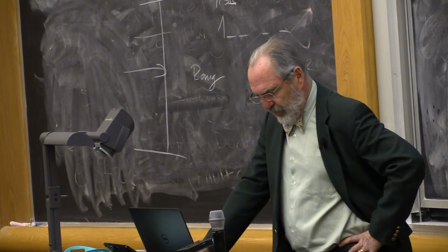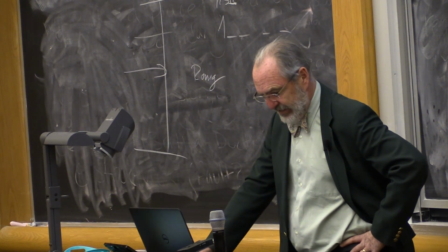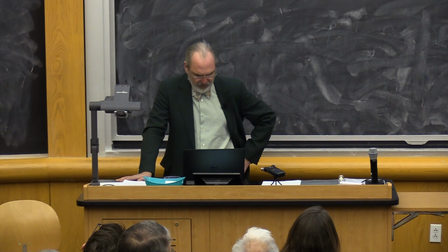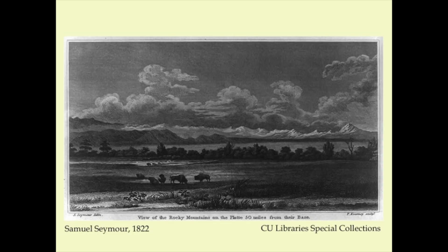The first printed view of Colorado appeared in the report of a government expedition from 1819 to 1820, led by Stephen Long. Long marched up the Platte River from the Missouri, down the south branch of the Platte to the Rocky Mountains, and then probed along the Spanish border to the south. Samuel Seymour was the expedition artist, and he was one of the first trained artists to make drawings of any part of the American West. This print is the first depiction of the Rocky Mountains based on first-hand drawing. It is a view of the Rockies from approximately where Greeley is today, looking toward Boulder.